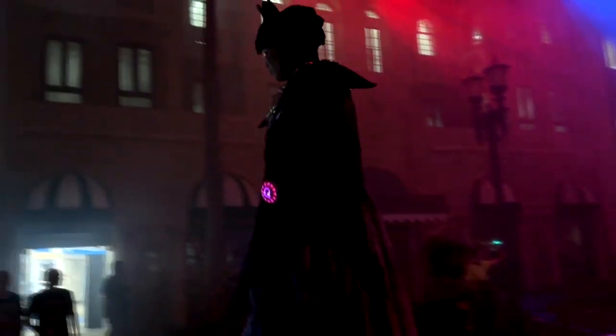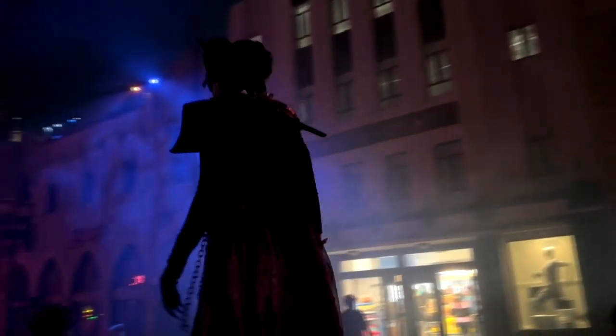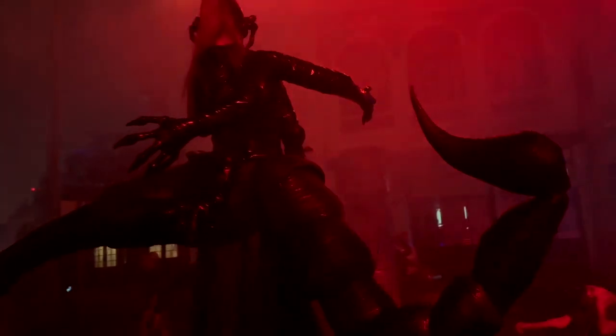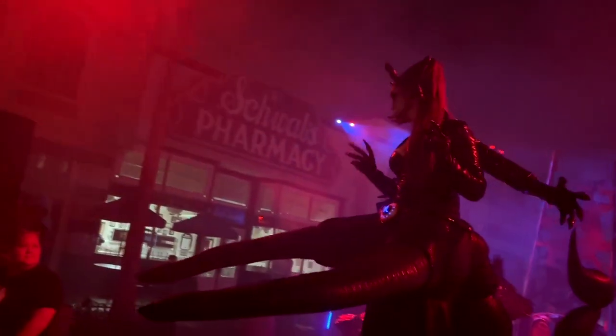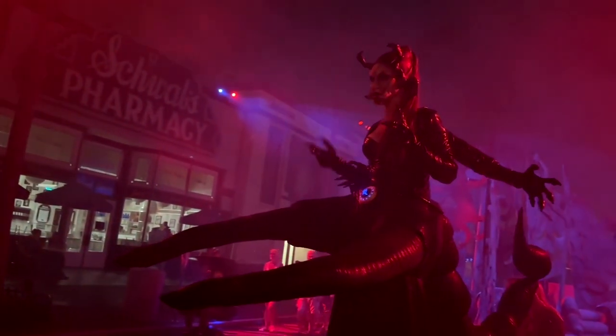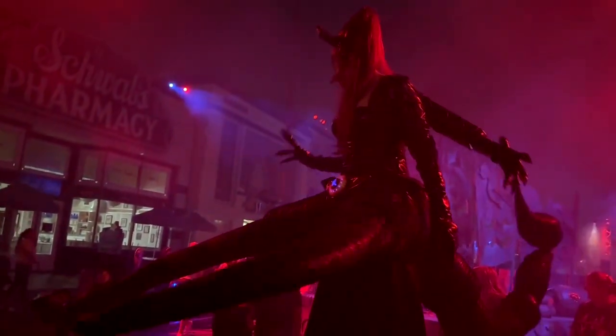There are a couple cool characters here and there, like she's pretty cool. And then there's a scorpion woman, which is right here, which is kind of cool. I wish all the arms moved, but this is very similar to what they did with a spider woman last year that had a bunch of arms in a much cooler scare zone.